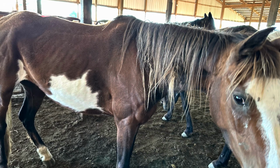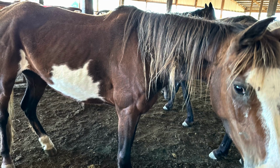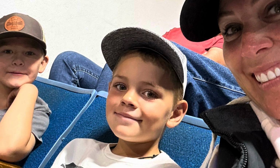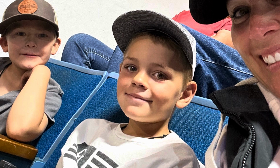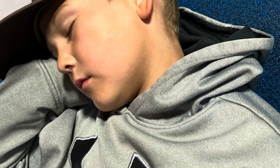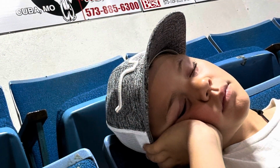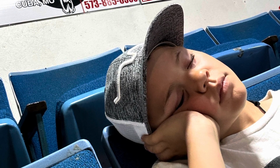My two oldest sons went with me to this auction, and we had a good time, but again, it's pretty sad. I wanted to teach them where the best place is for us to get these horses, and it's to intercept at the auctions. So they went with me, and as you can see, they fell asleep because this auction lasted until 2 a.m. We left at 1, but I stayed online and bought the horses that way so that we could ensure getting them saved.